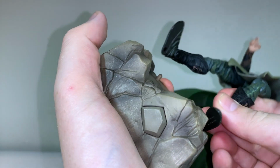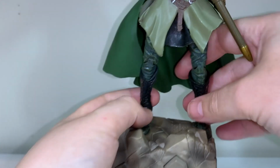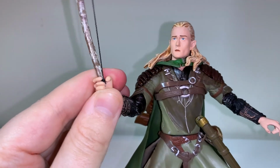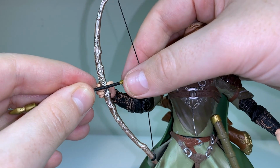Standing him on the base here is pretty simple. His feet just peg in like so, and he stands nice and tall. It's still a bit of a battle between the heavy cape and easy to bend knees though. Holding his bow is also a little tricky. The hand has been molded specifically for this, but it was still pretty tough to actually get it in. Once in though, that string means that you can pull an arrow back and actually send it flying.